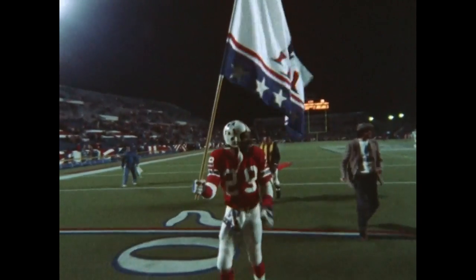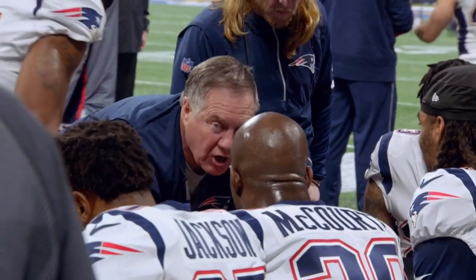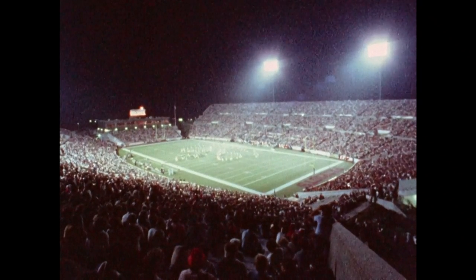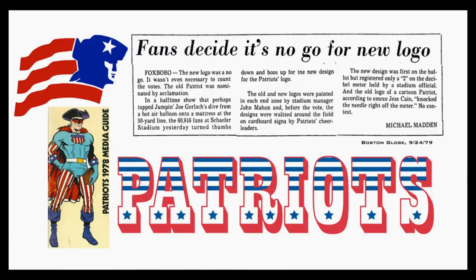But the best Patriots logo story is about the one that got booed off stage. Let's make sure we got it right. Patriots wanted to start 1980 with a new look, so they put this logo up on the big board at halftime of a 1979 home game. Most people have never seen it because it barely saw the light of day.